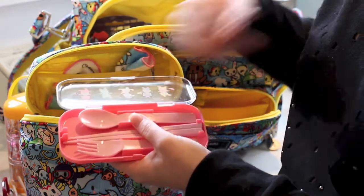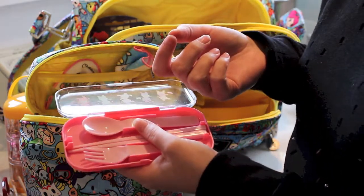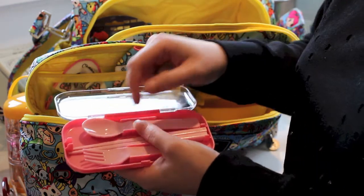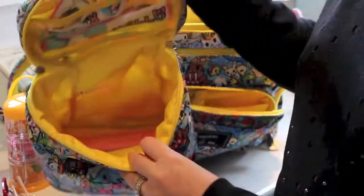Nicola uses the spoon if I'm eating something that she can have, like maybe some rice from the sushi that I eat, then she can have some of that. Chopsticks, so I think it's a convenient container. So that's that, and that's great.